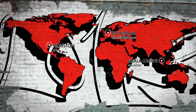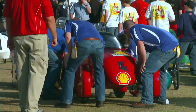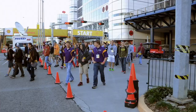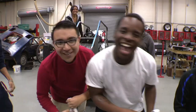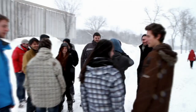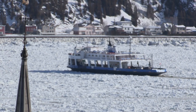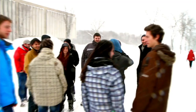Today, Shell's Eco Marathon is a global series of events held across Asia, Europe, and the Americas. In spring 2013, 150 student teams converged on downtown Houston, Texas, to battle for the Americas title. This is the story of three of those teams. It's mid-February in Canada, with just 7 weeks until the big event. And a team from Université Laval, Quebec, is getting ready for this year's challenge after a nightmare last time out.